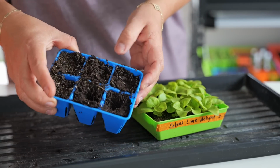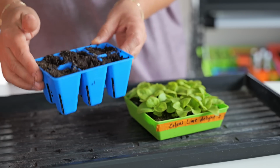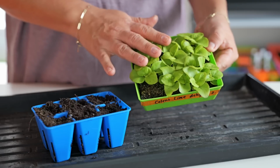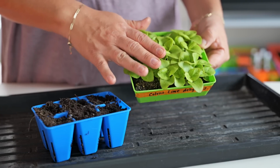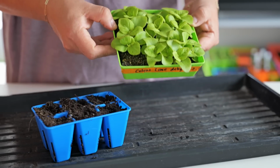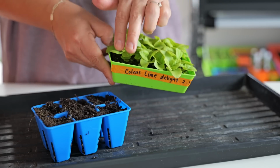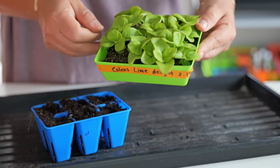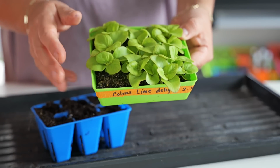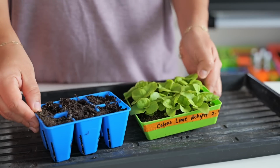Pretty much I have the same thing here, potting mix with a little bit of water, not too wet, but definitely not dry. Because I knew that these guys were going to be separated today, last night I gave them a little bit of water so that I didn't have to be dealing with dry potting mix. It's a lot easier for me to separate these guys if they're just a little bit wet, if that makes sense.